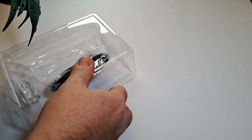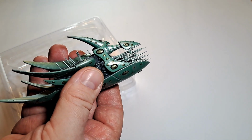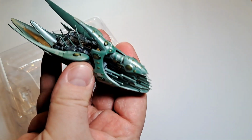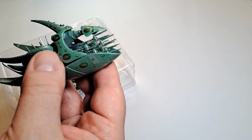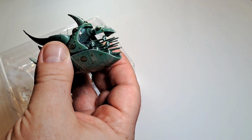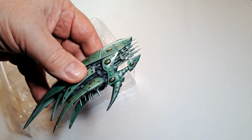I mean, just look at all of these little spiky bits everywhere. It's like the proverbial hedgehog. It's quite a light model as well. This is all sort of plasticky stuff. I don't think there's a lot of metal. I sometimes wish that they would have done these little protrusions in metal, because I think it would have given even more durability to some of the models. But yeah, you're going to have to be so careful with that one.